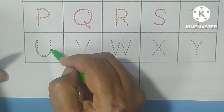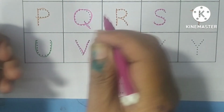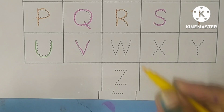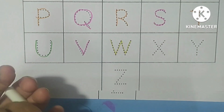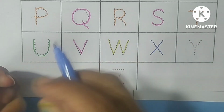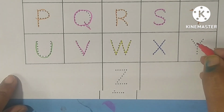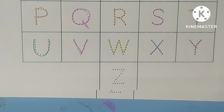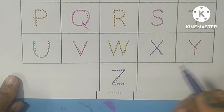Green color. U. U for uniform. V. V for van. Yellow color. W. W for watch. Blue color. X. X for X-ray. Red color. Y. Y for yellow. Purple color. Z. Z for zoo.